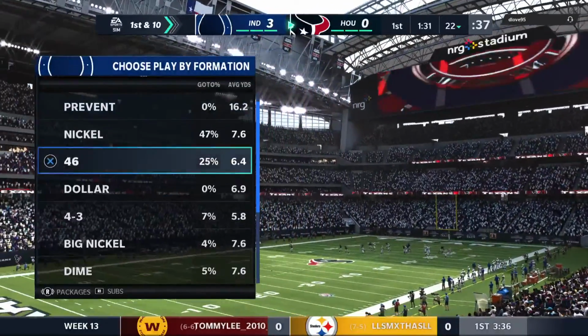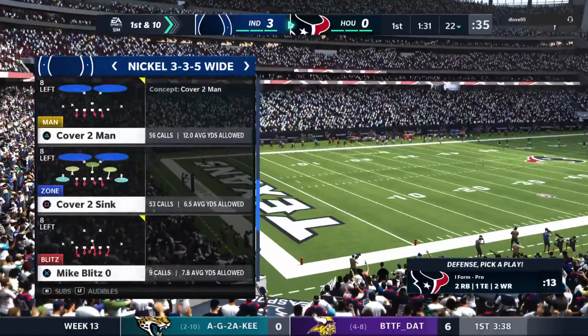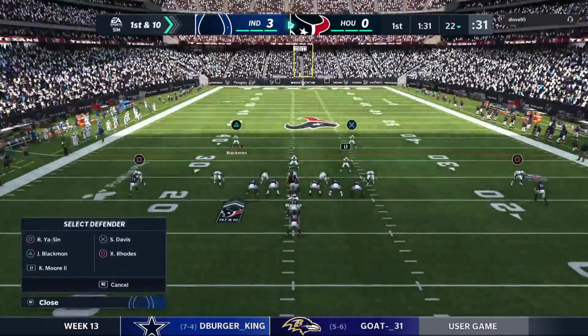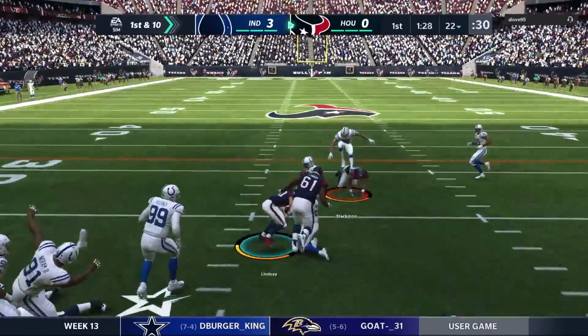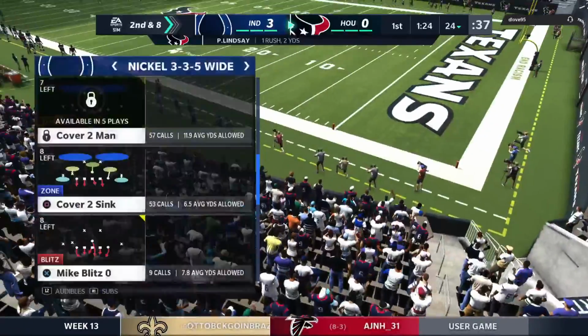The Texans take over 1st and 10 at their own 22-yard line. Watson will bring up the Texans here, 1st and 10 at their own 22. They'll run for the first time with Phillip Lindsay. He's brought down there by Kenny Moore.